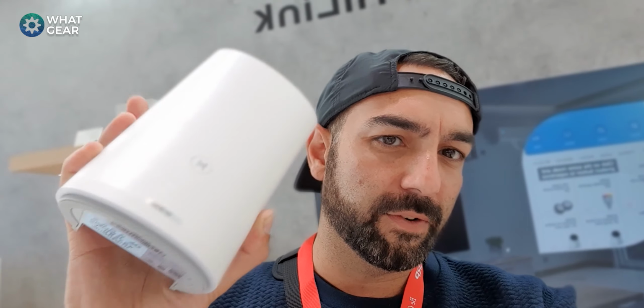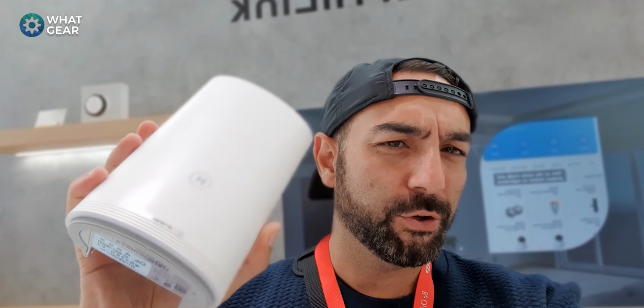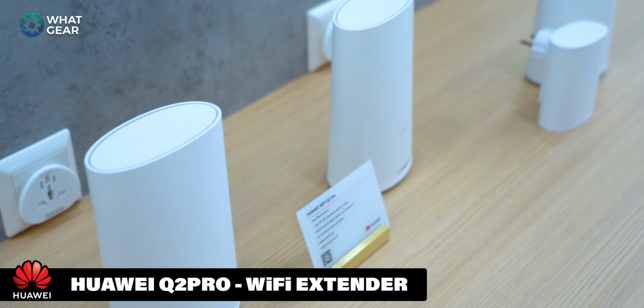Anyway, let's move on. So here's a question for you. Do you have problems with your Wi-Fi in your house? And this is really a problem that some people have, especially if they have big houses where the Wi-Fi is great in one area, drops out in the other. Well, this is the new Huawei Q2 Pro, and it's the answer to that problem.